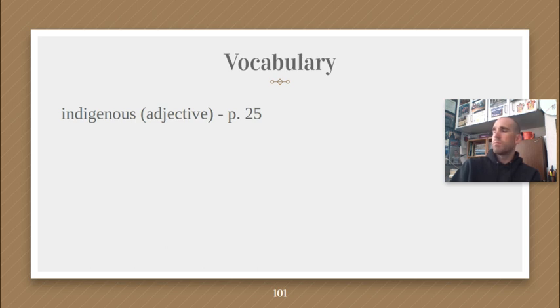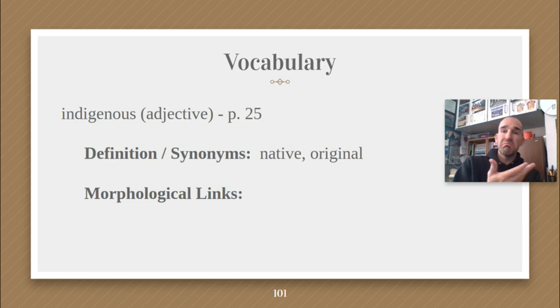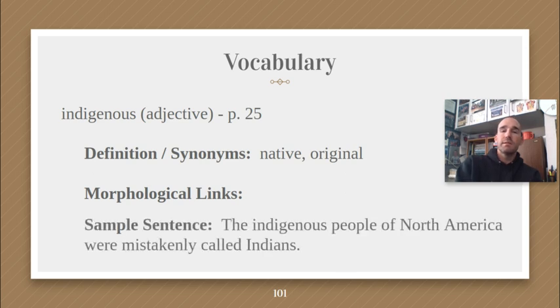So we know that they're people that are in Australia. In this section up above, it was talking about the Aboriginals, who we know are the original people to live there. And so I'm going to guess that it's very similar to Aboriginal. So indigenous is very similar. It's native or original as well, a different way to describe them. And my sample sentence says, the indigenous people of North America were mistakenly called Indians.